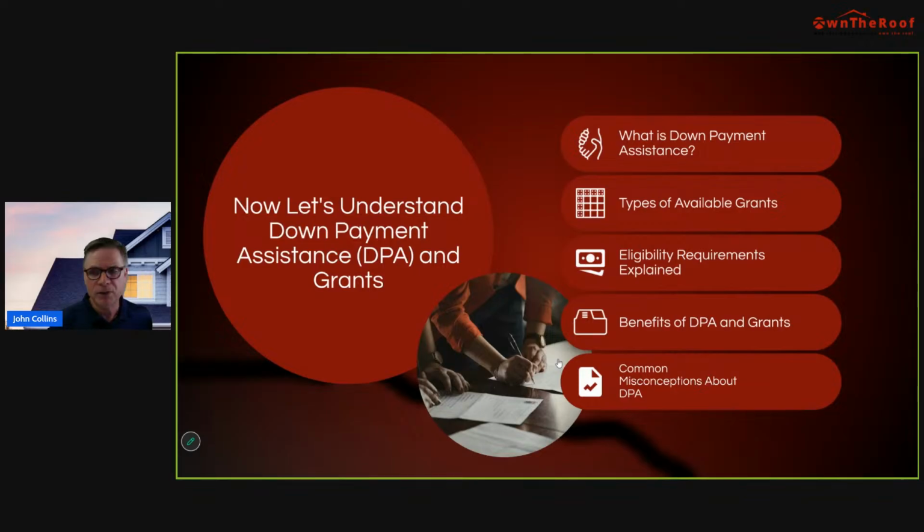So the biggest misconception that I run into is people think that these programs are earmarked for people with low income. It's not the case. Okay. I had a gentleman last month that made well into six figures. He made mid six figures, but he actually qualified for a 3% down payment assistance program. And in his marketplace, that's a lot of money. So that being the case, why not tap into it?